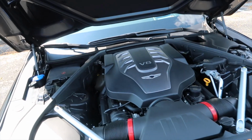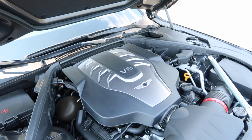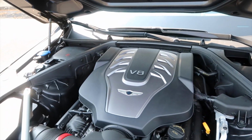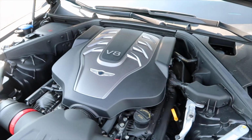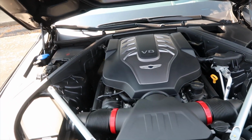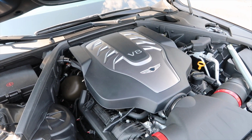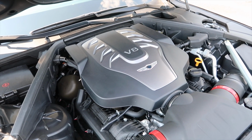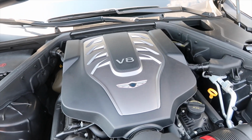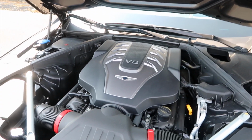And as we mentioned here already, this is the 5-liter V8, which is the top engine alternative for the G90. This produces 420 horsepower and 387 pound-feet of torque. Now, if you don't want a V8, you can opt for the 3.3-liter 6-cylinder twin turbocharged with 365 horsepower and 376 pound-feet of torque. Now, both engines are mated to an 8-speed automatic transmission.